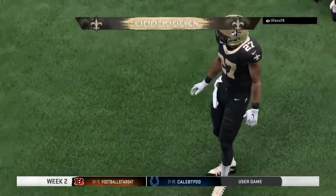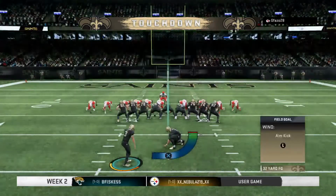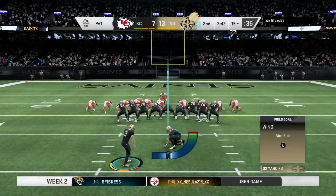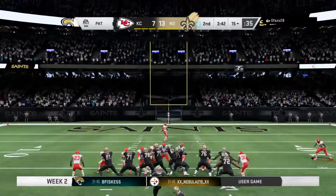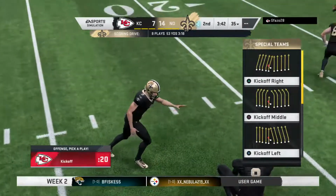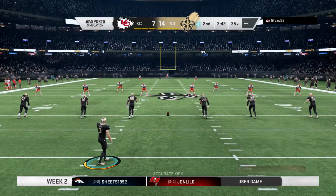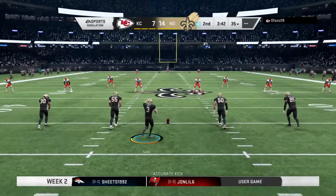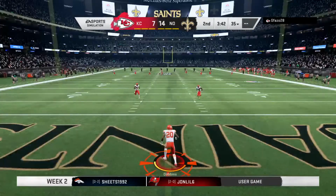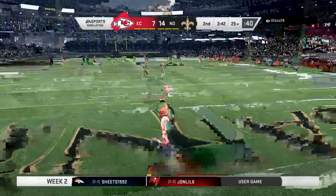And he takes it across and into the end zone. Touchdown, Saints. Corey Grant, his first touchdown of the new season. And the Saints have taken the lead. Lutz with the extra point, and that makes the score 14-7. After the touchdown, Lutz to kick it off. Be taken to the back of the end zone.